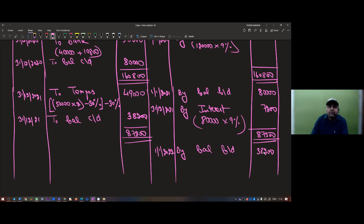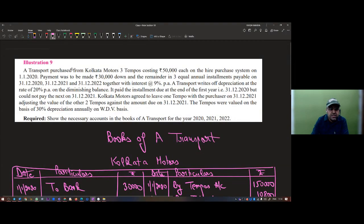The name of the topic is default and partial repossession.